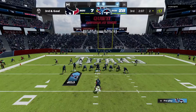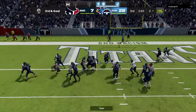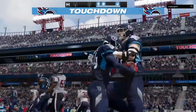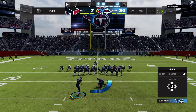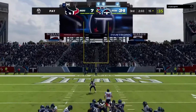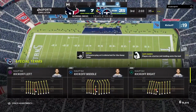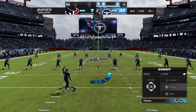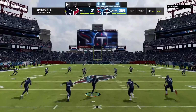Here's 3rd and goal. Fournette again. And he will score. Touchdown, Titans. Leonard Fournette. His 3rd touchdown now on the year. And the Titans find a way to stretch their lead. Extra point right down the middle. And that'll increase their lead to 28. Out is the kickoff unit as they run up and send this one away.